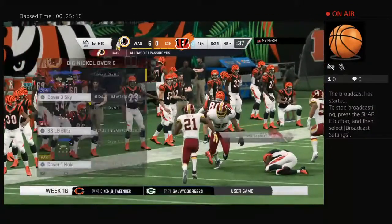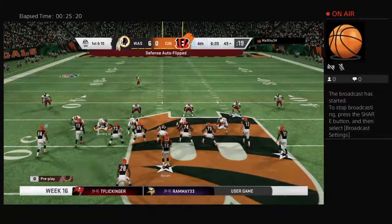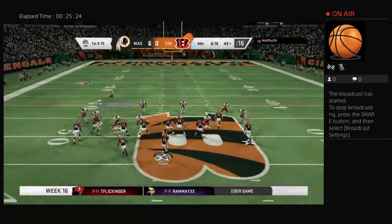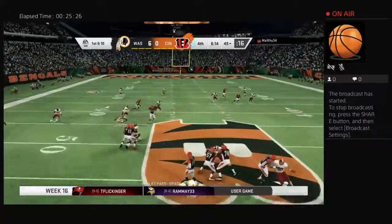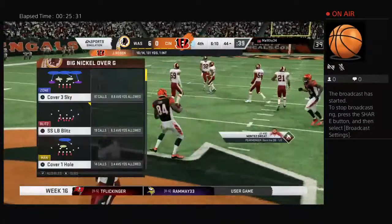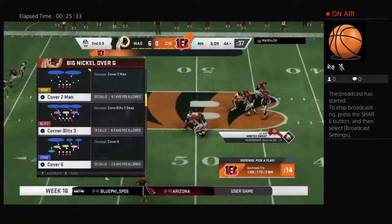Getting it to him in space pays off big time. That winds up going for 31. So the line of scrimmage moves all the way across the 50 now as they come up 1st and 10. The throw over the middle, taken in. 5 yards on the catch there, brings up 2nd down.